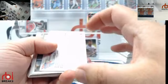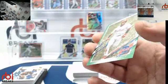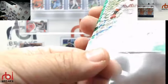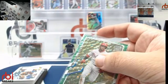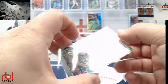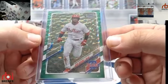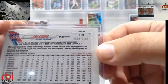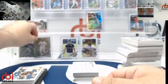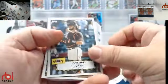Check the last card because sometimes I put advanced stats. We got a green foil board for the Phillies, Jean Segura. Green is numbered out of 499. Green foil board for the Phillies, Jean Segura, numbered out of 499. That's number 35 of 499. Got a little green color on the board now, or on the grandstand.